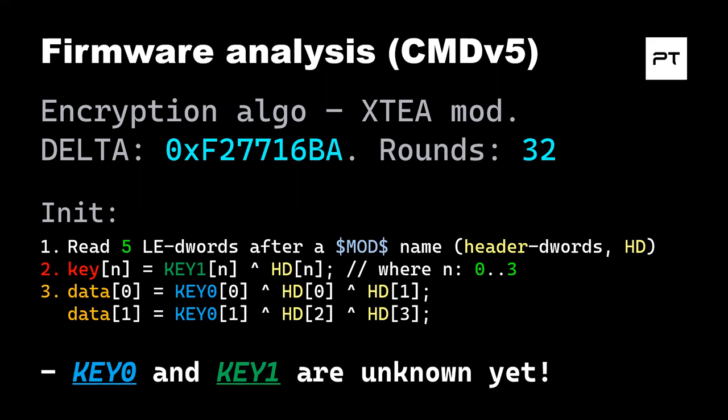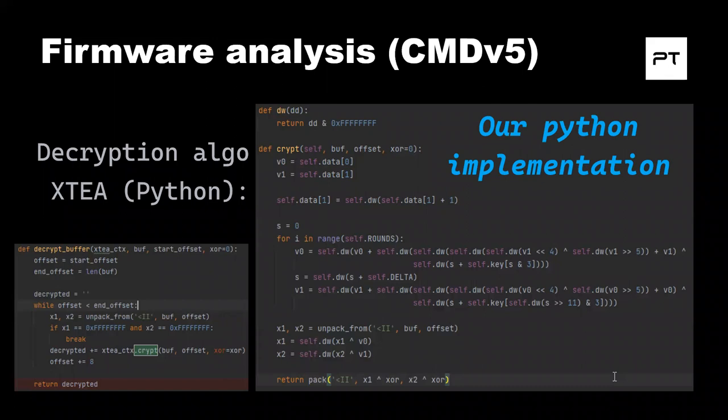To make the XXTEA initial state, the firmware reads the first five words just after the firmware name string, and applies the following magic to these three items using two external arrays: key zero, which is marked blue, and key one, which is green here. These names are my names, so maybe the vendor has different names for them. So that was the initialization step, and the next step is the actual decryption. Here, the firmware just uses the previously initialized key and data.